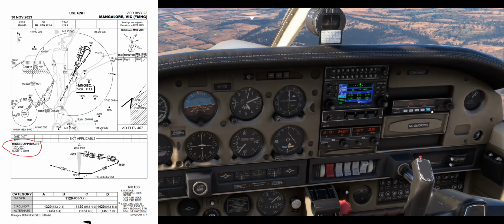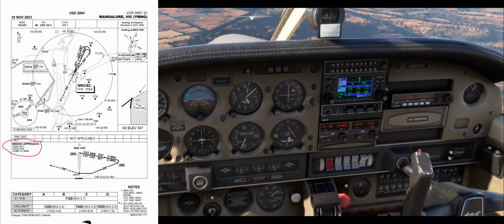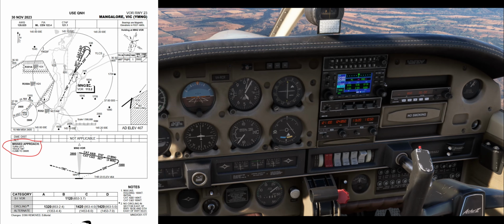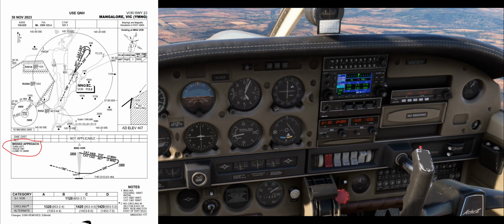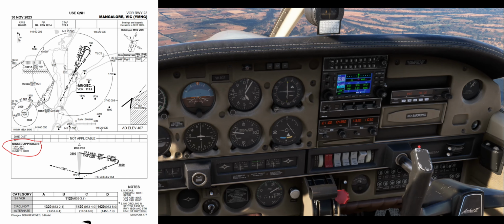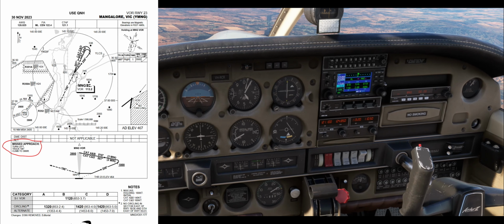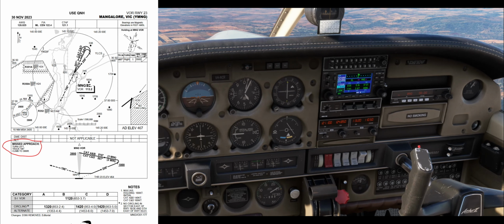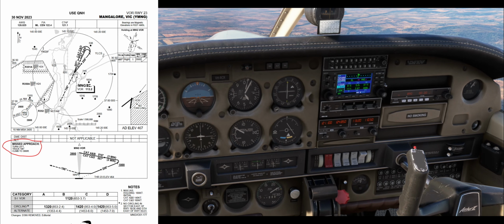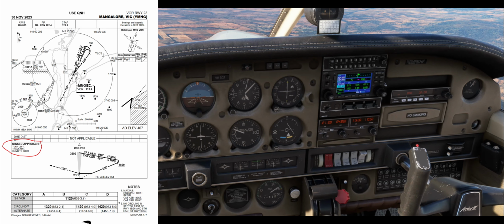On this approach procedure, we'll turn left after we've reached the Mangalore VOR, track 192, climb and maintain 3,900, which also matches up with our 25-mile MSA. If we're tracking somewhere else, for example during training, we could potentially, within the 10 miles, remain at 3,400 and start our track then. There's something in the rules that dictates that we can't start our next leg below this approach height.